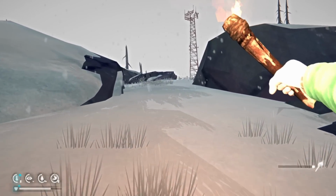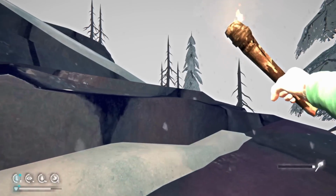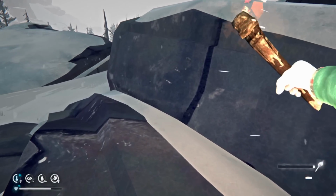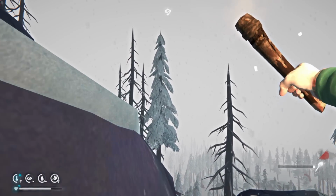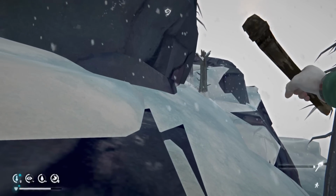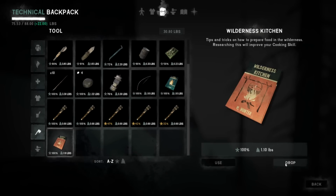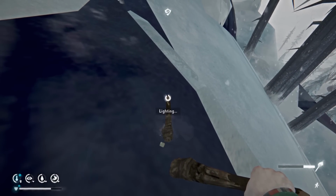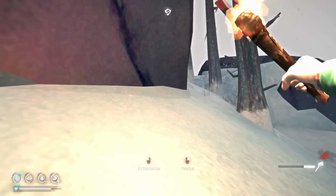Alright. Let's be pretty careful, because the bear can literally hang out behind any of these rocks. I've been jump scared before, and it scarred me, so we're gonna take it easy a little bit. I think what I will do, though, is replace the torch. And while we have this torch going, we're going to try to search out Signal Hill as best as we can.